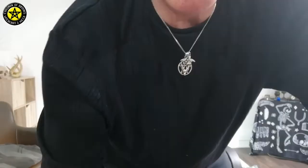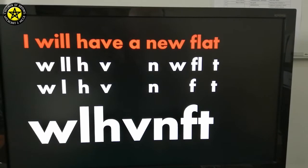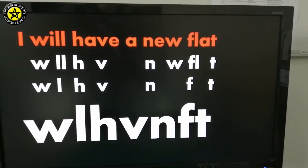And then when you played around with that, you could recreate them into a shape, a symbol, a picture, or a logo. So it's probably easier if I show you. So hopefully the wonders of technology will now come into play and you'll be able to see my screen. There we go. So our intention is I will have a new flat. So very straightforward goal.